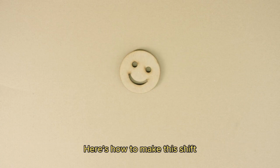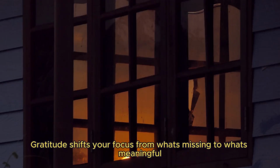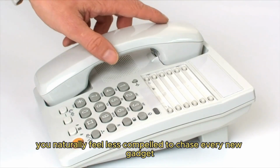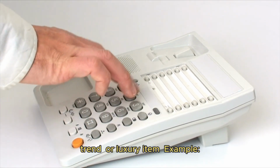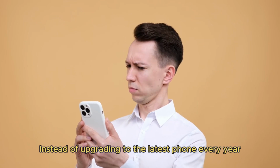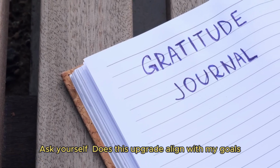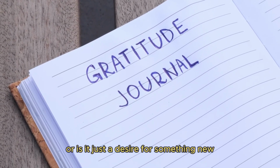Here's how to make this shift. 1. Practice gratitude for what you have. Gratitude shifts your focus from what's missing to what's meaningful. When you're grateful for what you already have, you naturally feel less compelled to chase every new gadget, trend, or luxury item. Example: instead of upgrading to the latest phone every year, reflect on how your current one meets your needs. Ask yourself, does this upgrade align with my goals, or is it just a desire for something new?